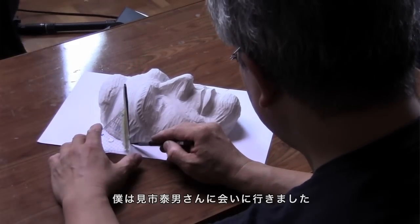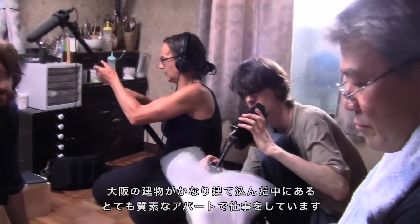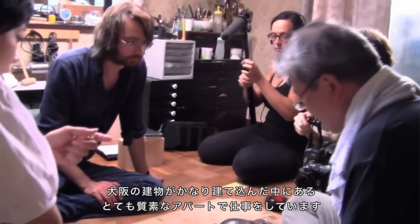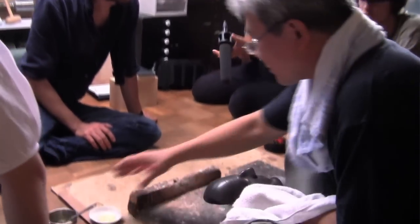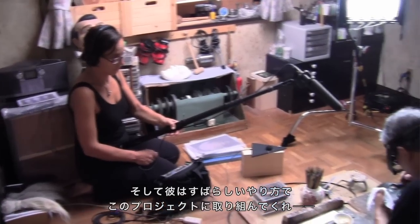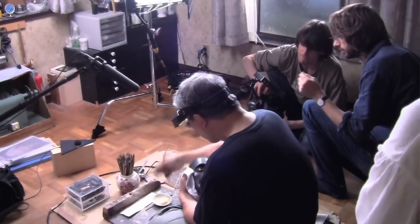I was nervous when I went to meet him, Yasuo Michi, he's called, the mask maker. He works in a very modest apartment building in the middle of a rather built-up part of Osaka, and it really wasn't what I expected at all. And he engaged with the project in a fantastic way and brought so much to it.